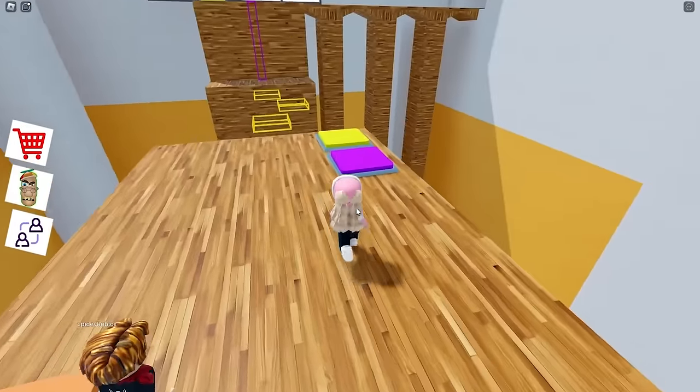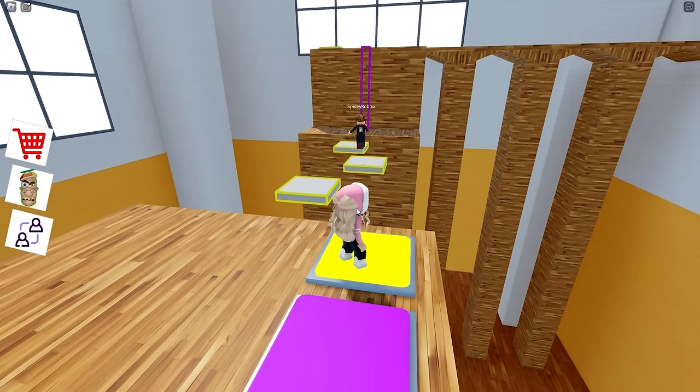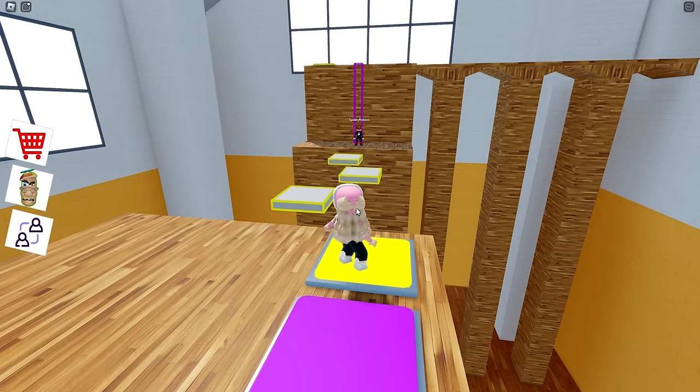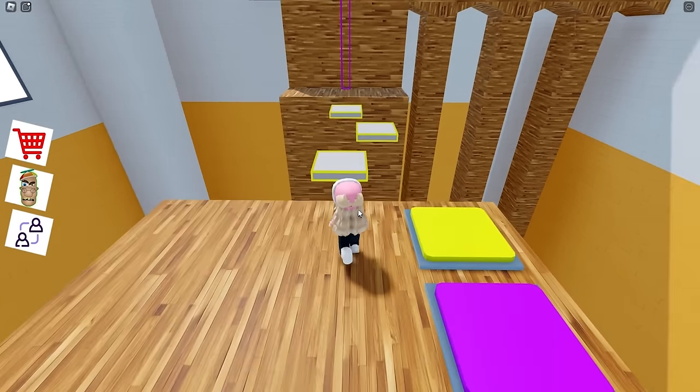But I'm glad I have a very smart teammate. Thanks, bro. Now let's go to the yellow. I think you want to go first. Bro, I'll stand on this. You go first and then I'll activate the ladder for you.